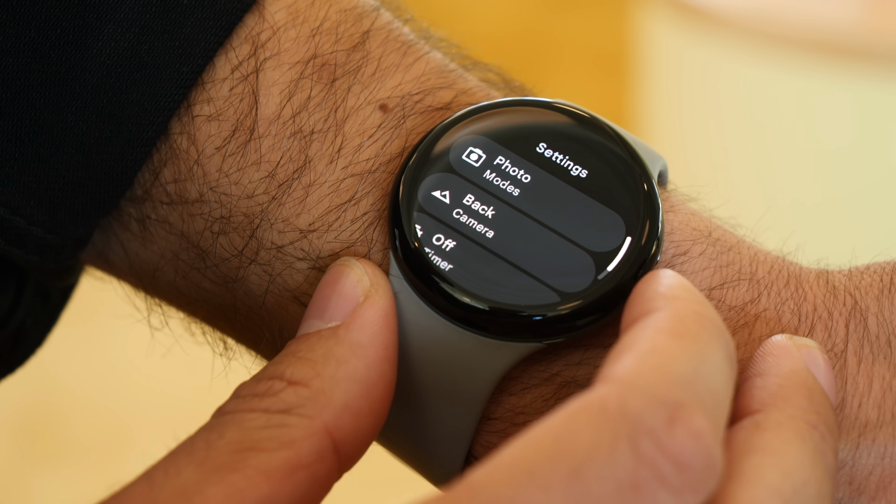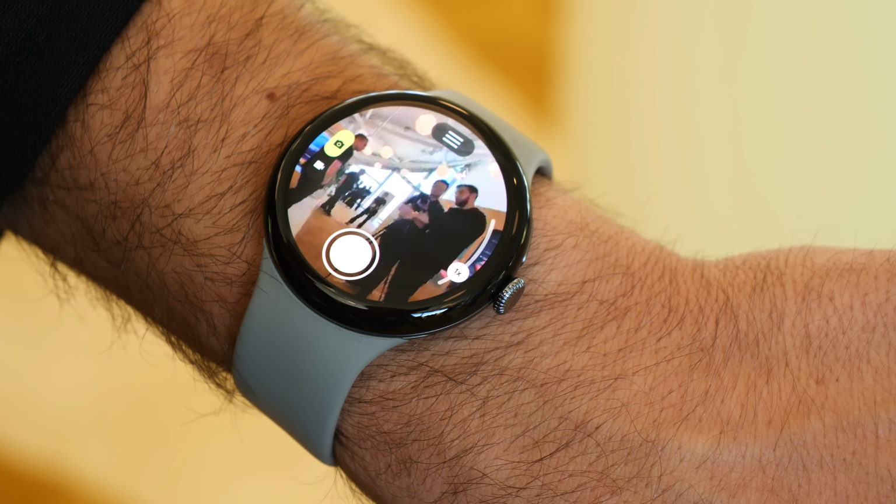score. You can add more features with the 6-month free trial of Fitbit Premium and use the ultra wideband digital key to unlock supported cars, and it has a new and improved remote camera app to take the perfect picture from your watch a little bit away.